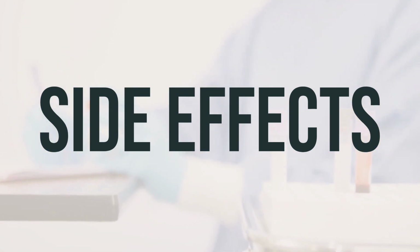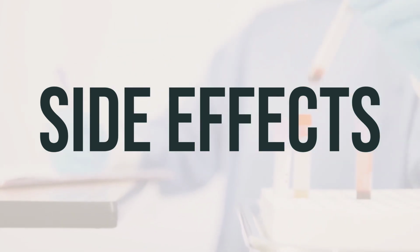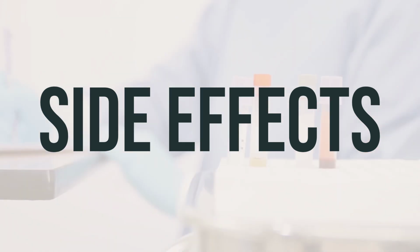This is not a complete list of possible side effects, so if you notice any other effects not listed, consult your doctor or pharmacist. As for the best time to take this medication, follow your doctor's instructions for the appropriate daily dosage.